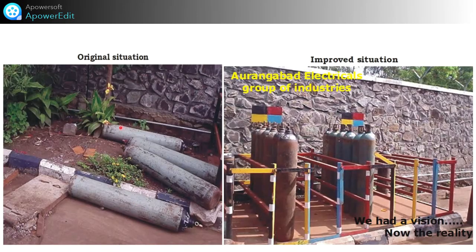See, this is the implemented 5S. Previously they kept things like this. After this teamwork effort, they improved the situation. This is the original situation and this is the improved situation. The same things we have placed. We can easily count, we can easily remove and undo, and you can modify it. Okay.